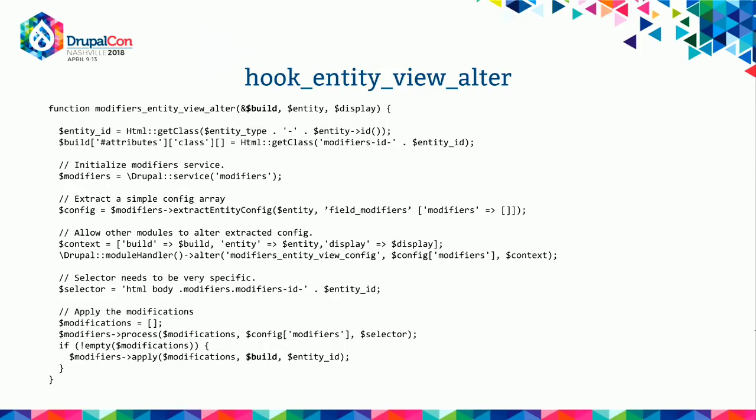We load up a modifiers service, and that service will take the modifiers field and basically make a whole stack of little configs. So for each modifier we've applied, we'll get a nice, beautiful little associative array of configuration. We give other modules a chance to alter that. It's like an alter hook there. So other modules can come in and change that array if they like.